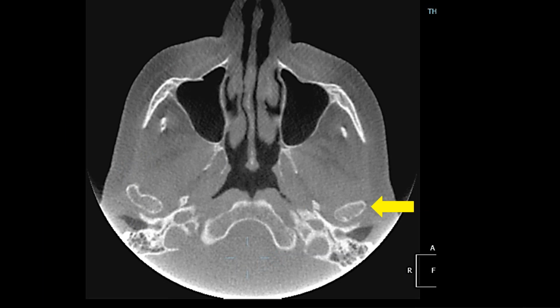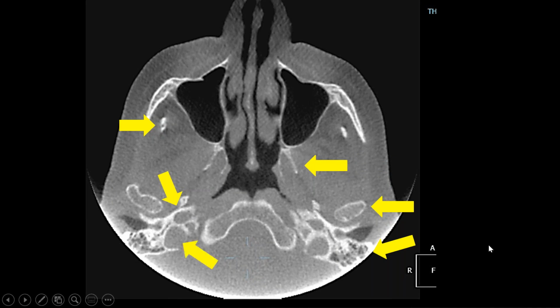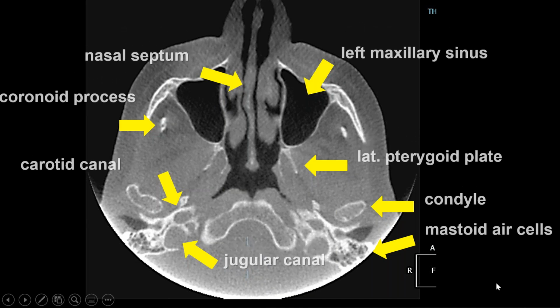In this particular one, I usually have you recite this when I do this live, and I'll say, okay, what's this? And the audience goes, condyle, mastoid air cells, coronoid process, lateral pterygoid plate, carotid canal, jugular vein canal, maxillary sinus, nasal septum. These are common structures that you should know. These structures, where the vessels are in the region at the skull base, are going to become important to you because of the systemic things that we see in those regions.